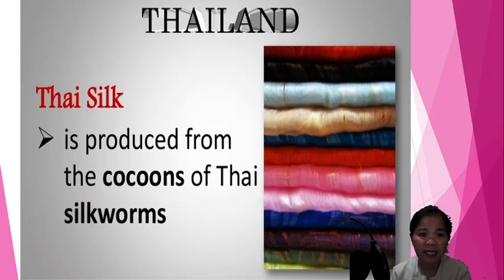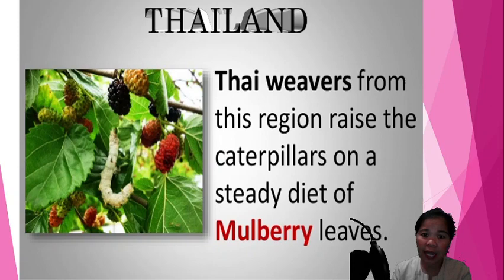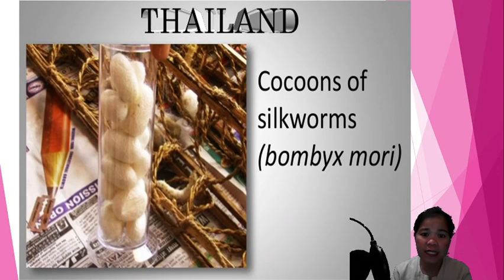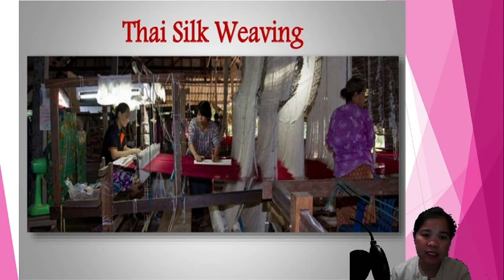In Thailand, they have what we call Thai silk. It is produced from the cocoons of Thai silkworms. Korat is the center of the silk industry in Thailand. Thai weavers from this region raise the caterpillars on a steady diet of mulberry leaves. This is the cocoon of silkworms, and this is the silk cocoons and spool. Also, this is how the Thai silk is woven.